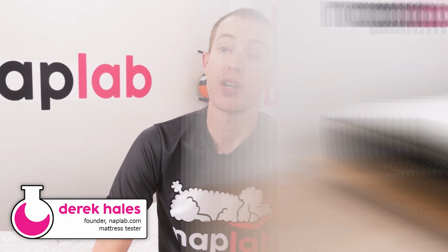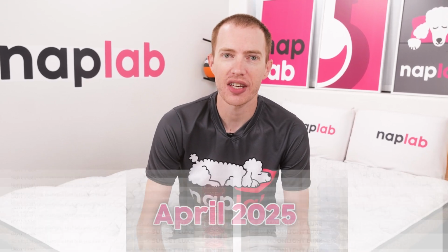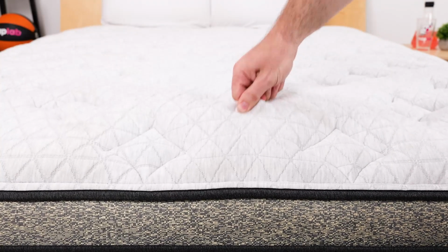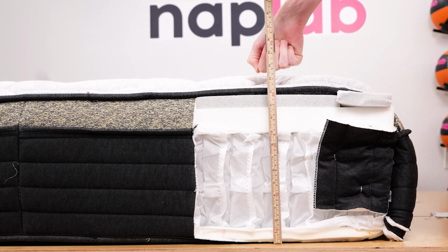Today we are continuing our review series of the 2025 Helix lineup with the Helix Dawn Luxe. In April 2025, Helix redesigned their entire mattress lineup, which includes changes to the cover, materials, layer design, and more. This is a 13.5-inch hybrid made up of memory foam, polyfoam, and a pocket coil base.